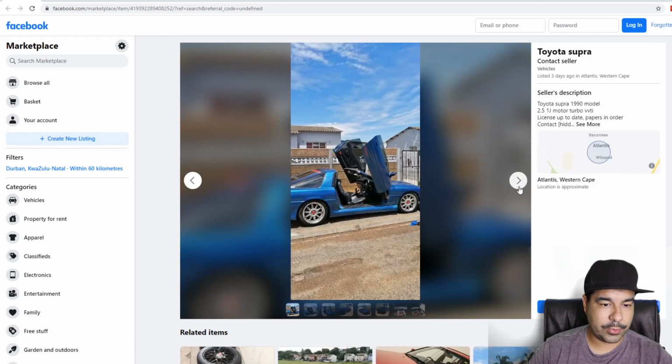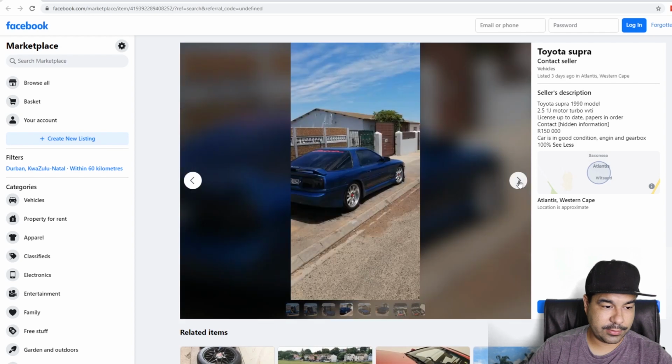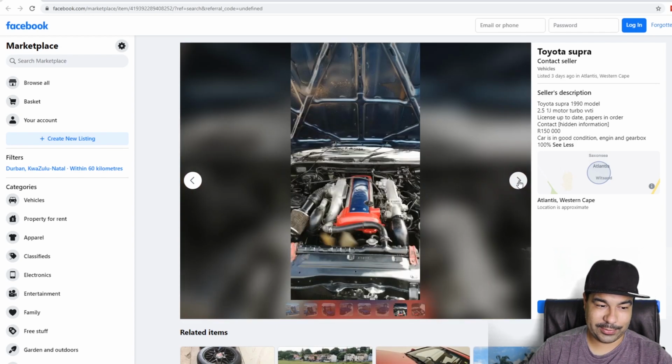Then there's a Supra with a 1J, 2.5 VVTi. License is up to date, 150k. He's got gull wing doors. Those are called gull wing. Looks like a pretty stock 1J. It's just the tappet covers have been painted red. I think everything else is stock. He's even got the viscous fan on it.